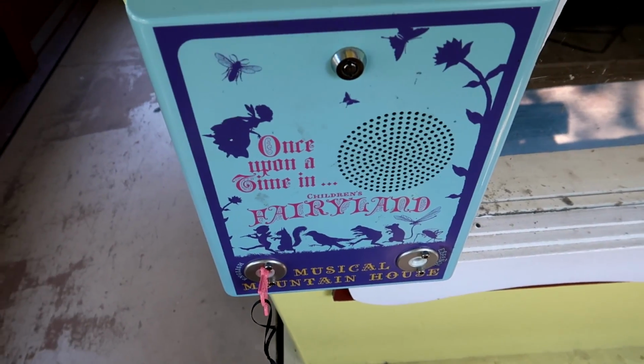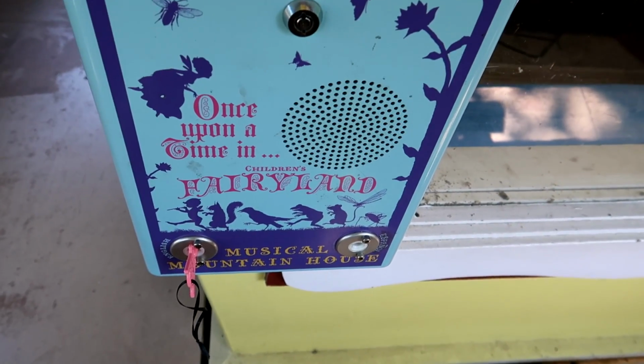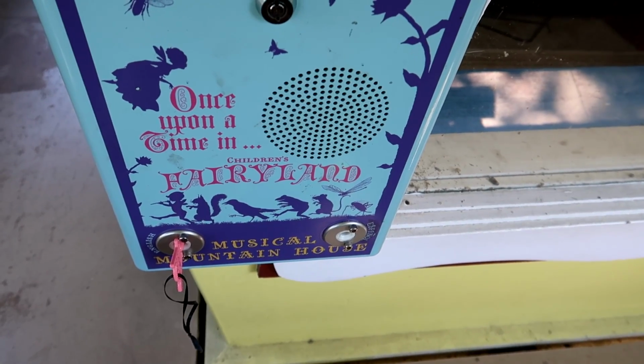Welcome to Fairyland. I am Meister Tinker, and I make music boxes for all the children of the world.